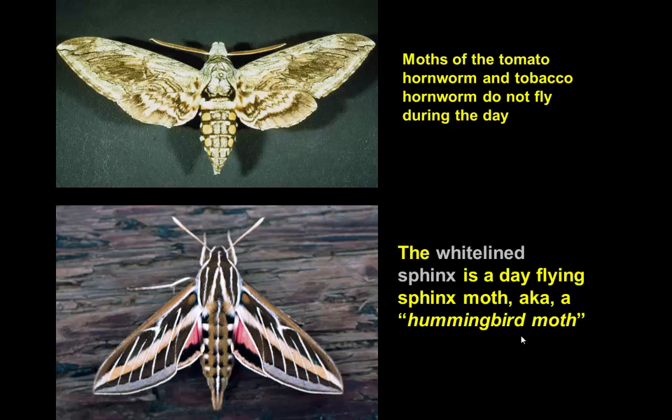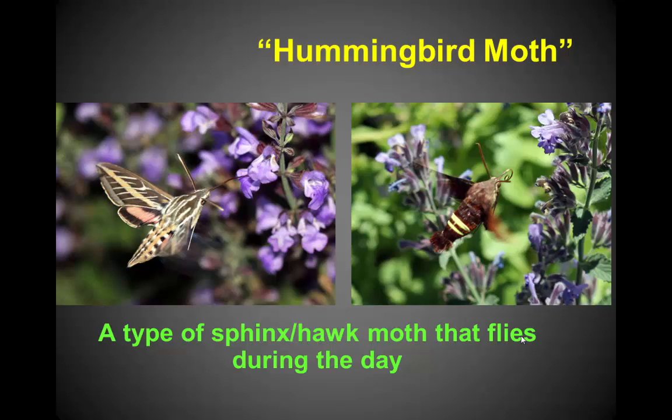It's the hummingbird moth of the West, and it is a type of sphinx moth or hawk moth that flies during the day. It is noted by having a strong white band on its forewing. There's one other group of moths that also fly during the day, and these are illustrated on the right. Those are called the bumblebee clearwings. And these look sort of like large bumblebees, but also fly during the day. They're an unusual group of sphinx moths that are also day flying.